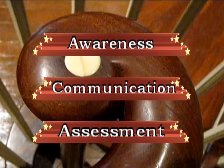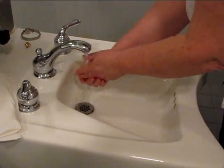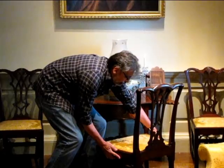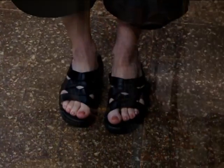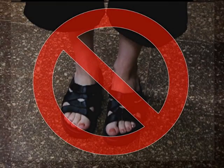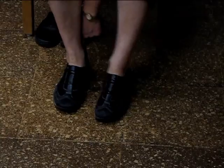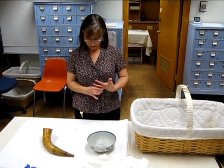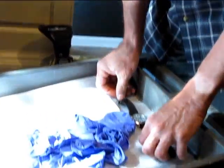Be aware of the impact your activities can have on artifacts and architecture. Make sure your hands are clean, just washed, and no lotion applied. Clothing should be free of buttons and belts that might scratch objects. Sandals and open-toed shoes should not be worn when working in the collection. Shoes should have soft, non-marking soles. Remove or cover jewelry, badges, buttons, watches, and keys that might scratch an object during examination and movement.